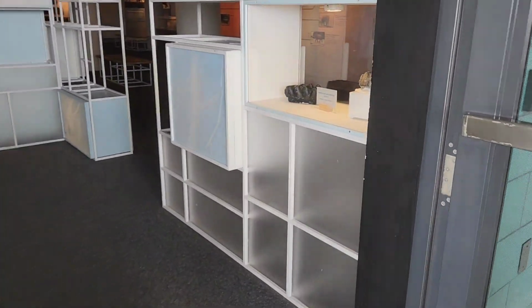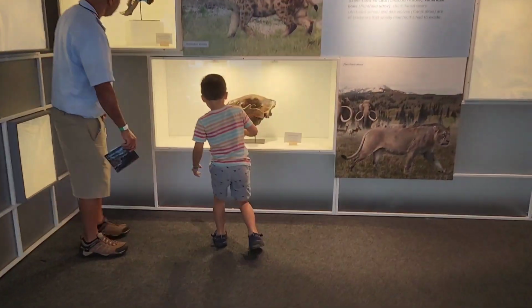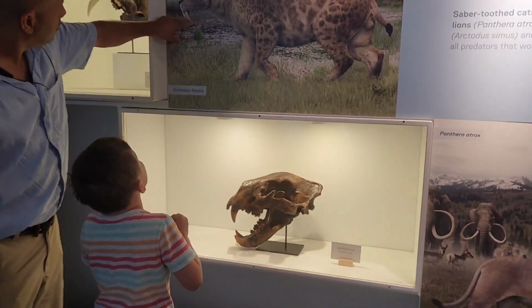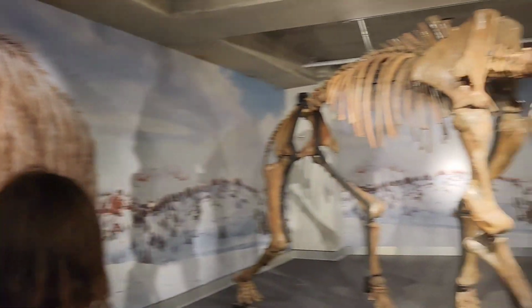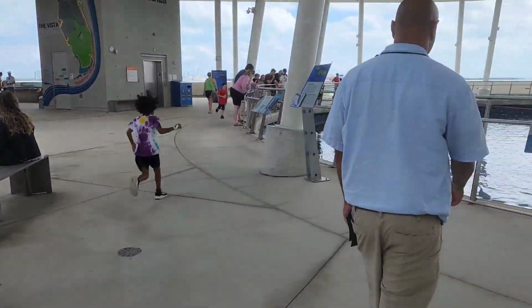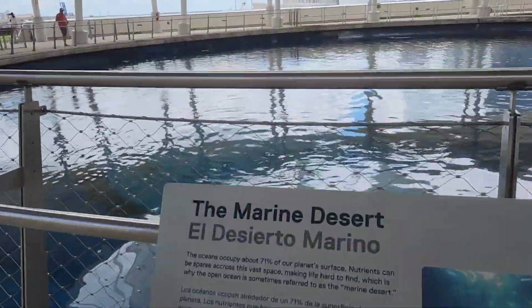All right. There's the mastodon tooth. Ooh. Whoa. Saber-toothed tiger, like in the movie. Isn't that neat? That's what he looked like. He's so huge. Yeah. Just so huge. Awesome!